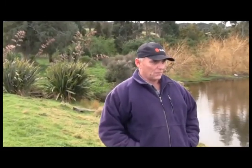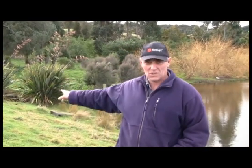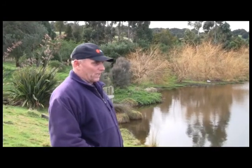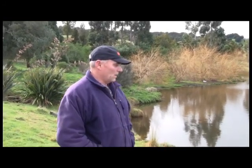So we decided that we needed to put some sediment traps in here, so the water's captured from the silage pit down and it comes through one other sediment trap and into this main one here. So the regional council were happy to do that, the Hawke's Bay Regional Council, and they gave me quite a lot of money to help fund this project.